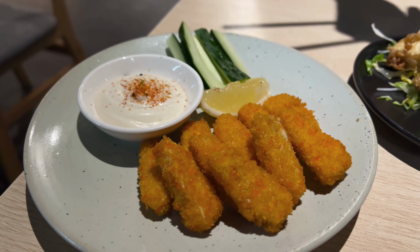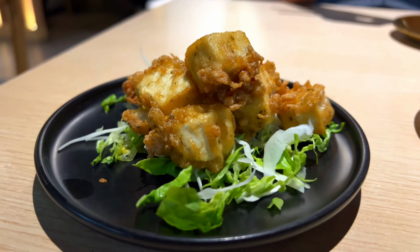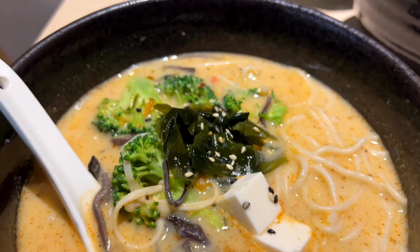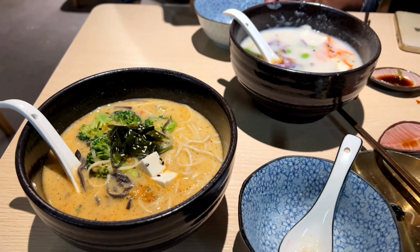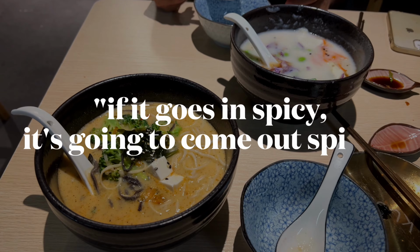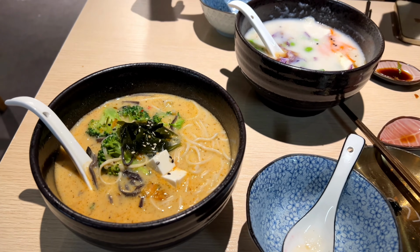So we got greedy and ordered the Kusa tempeh and the spongy tofu. Both dishes were excellent. For the mains, we got a bowl of congee and their signature spicy ramen. You can choose your spice level from a scale of 0 to 5. A sophisticated reviewer had summarized it as, if it goes in spicy, it's going to come out spicy. So we played safe and got the 1. And it was still too spicy for us.